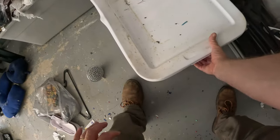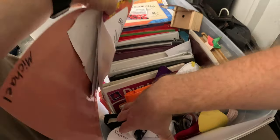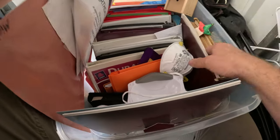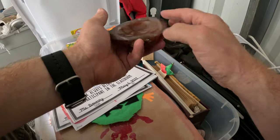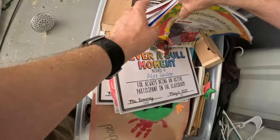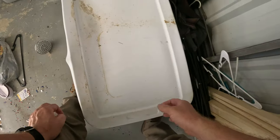case right there. This looks like a bunch of notebooks and stuff because it's clear and you can see on the side. But let's check and see. We got certificates. Looks like notebooks and stuff from school. Picture, photo album. Yep, there is. That's a cool little rock, and it's got like a little cover, like a little bowled out area there. You could put something in. Some kind of rock there. And just more books and notebooks. Parenting. Okay. All right, moving along here.